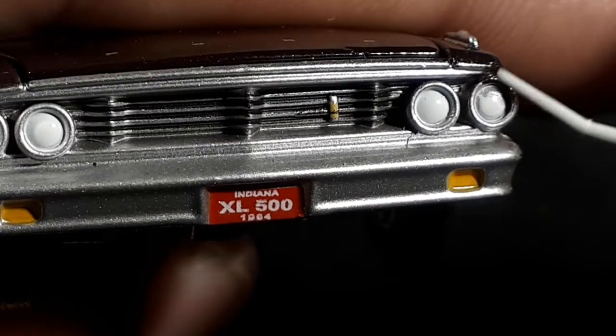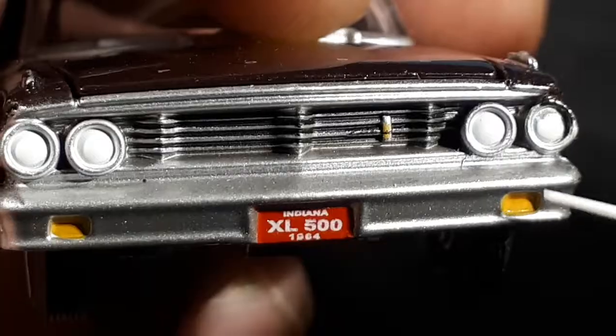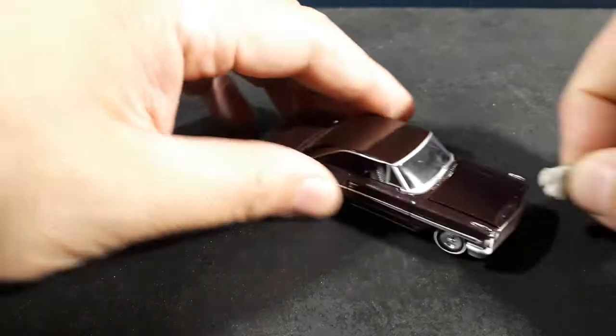Not enough silver paint here, unfortunately. Good paint in the turn signals. So I think the hood also might have silver paint. Let's see if I can get that open with my fingernail. Nope. Let me get some poster putty here.